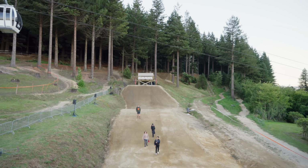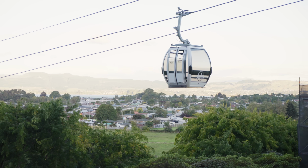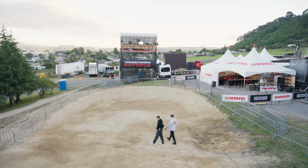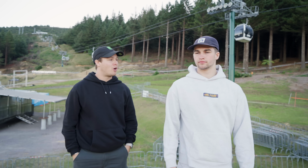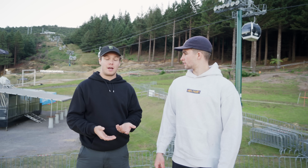Everything is prime and it's cool that they actually reinstated the top there. The rest of the course is pretty straight on. It's just the same as the last few years. So I'm excited to get on course. Tomorrow we are actually going to try it. Should we just cut to that now?